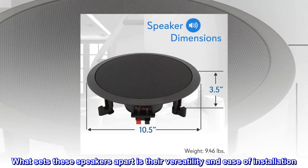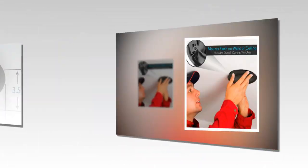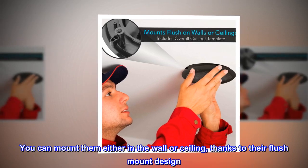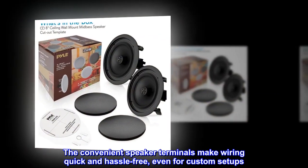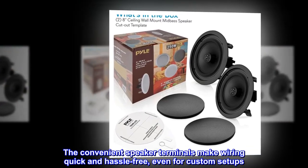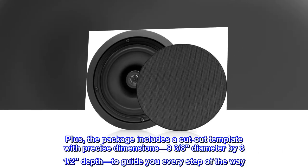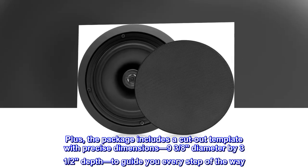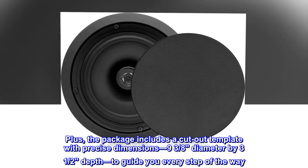What sets these speakers apart is their versatility and ease of installation. You can mount them either in the wall or ceiling, thanks to their flush mount design. The convenient speaker terminals make wiring quick and hassle-free, even for custom setups. Plus, the package includes a cutout template with precise dimensions, 9 3/8 diameter by 3.5 depth, to guide you every step of the way. No guesswork, no mess.